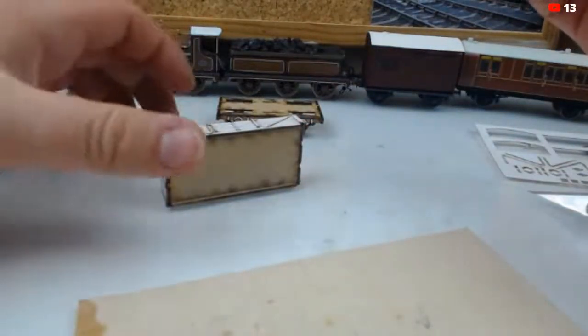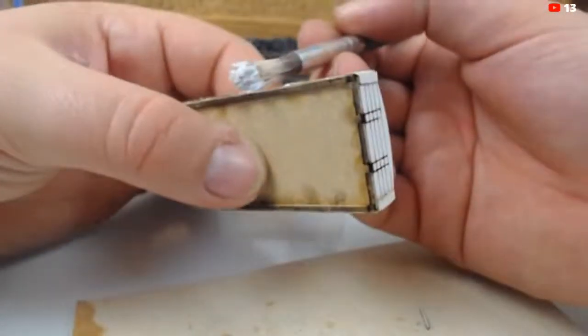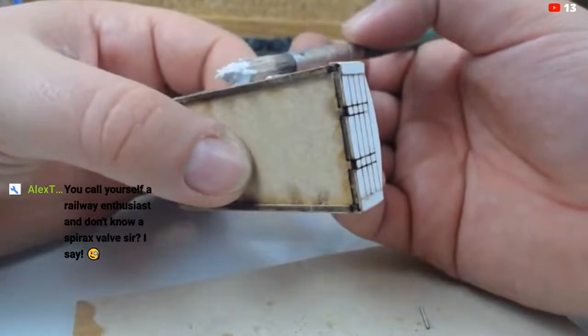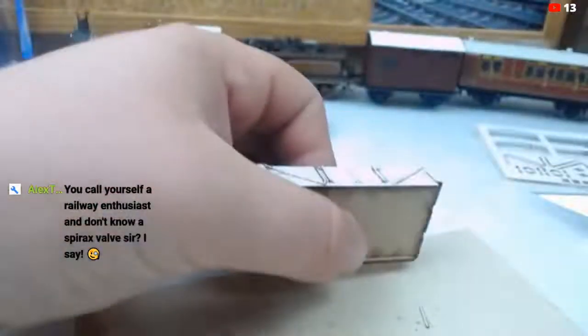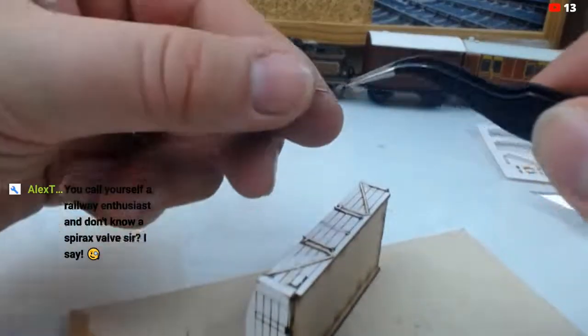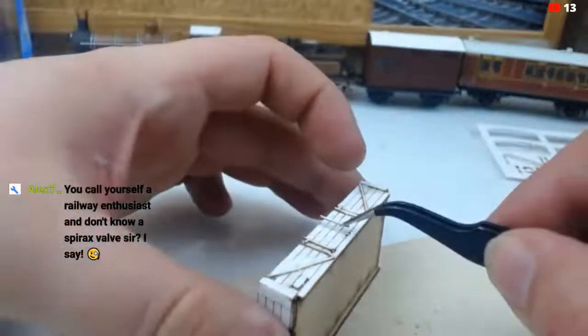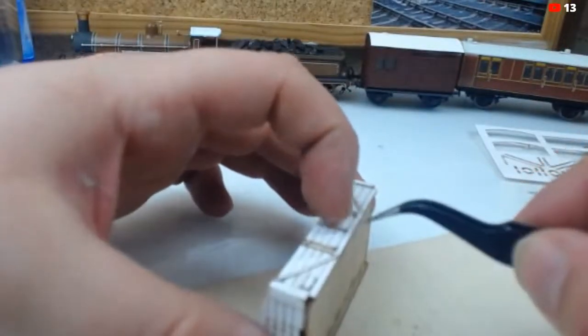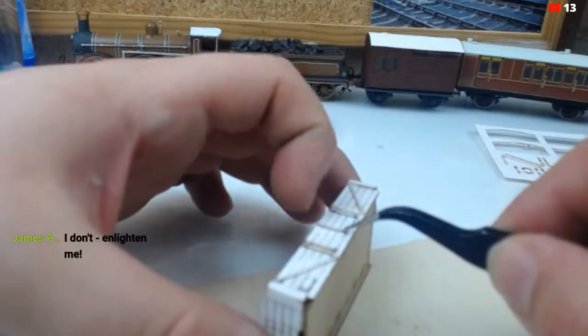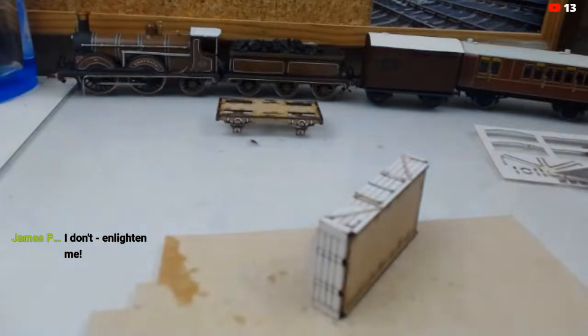Could you also shill yourself to having some kittens? No, I could not. Other than, of course, little plastic model ones. 3D printed, maybe. Right. Railway enthusiasts don't know what a spiral valve is, I say.